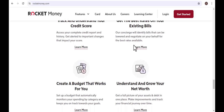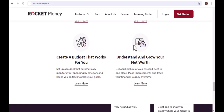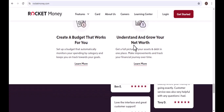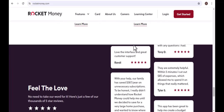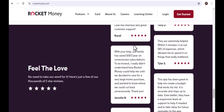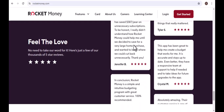Next up, a feature that feels almost too good to be true, but it is, bill negotiation. This blew my mind when I first learned about it. Imagine having someone negotiate your internet bill, your cable bill, your phone bill, or even your insurance premiums on your behalf. Rocket Money does exactly that. They have a team dedicated to calling your service providers and trying to get you a lower rate.